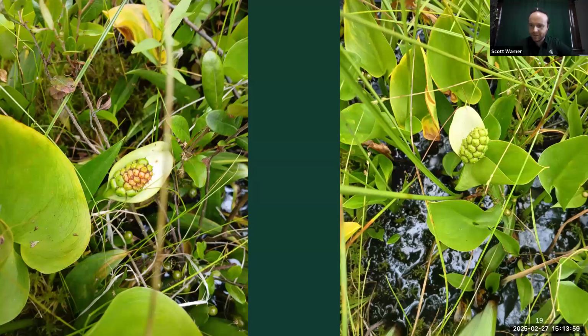I really love to observe Calla palustris, wild calla. It's just so beautiful when it's in bloom. Here it is in early fruit. I also really like it because you can catch this plant in bloom or in fruit over such a long season. You can catch it flowering as early as May and fruiting into September.